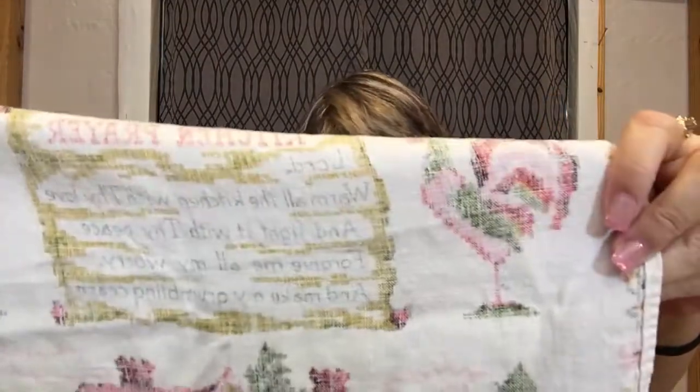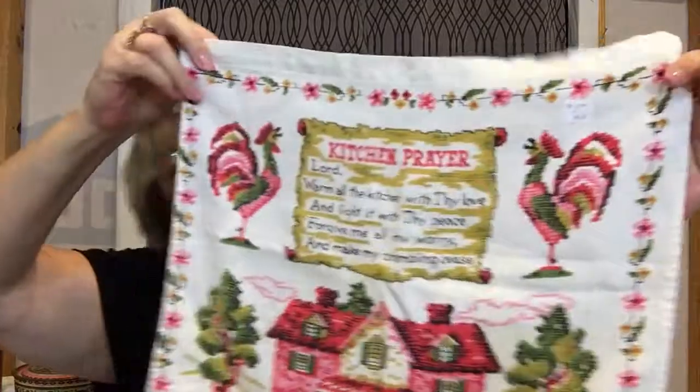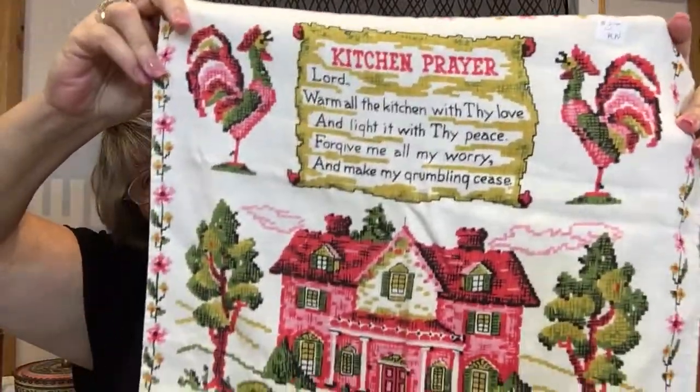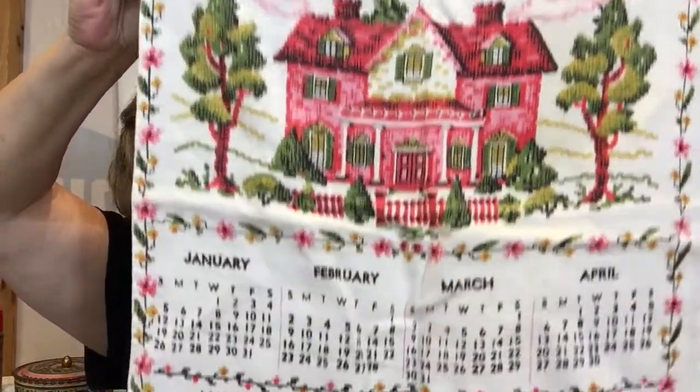So, moving on. I got a beautiful dishcloth. It is a calendar with the kitchen prayer in it. Lord, warm all the kitchen with thy love and light it with thy peace. Forgive me all my worry and make my grumblings cease. Should probably hang this up in my kitchen because I'm pretty grumbling. It's 1975. It needs a nice cleanup and an ironing, a little bit of starch, so it'll be all stiff.